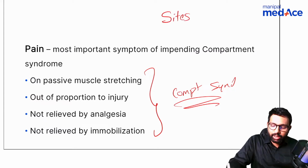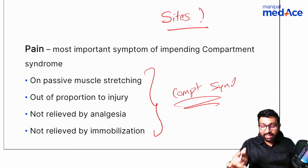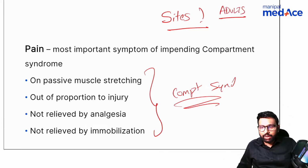What are the sites where compartment syndrome is seen? Which is the most common cause of compartment syndrome in adults? We'll start with adults. Can someone tell me which is the most common cause?